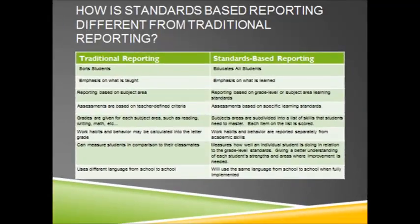How is standards-based reporting different from traditional reporting? In traditional reporting, we find that we are sorting students. We're deciding who the high students are, who the low students are. In standards-based reporting, we are educating all students. Regardless of where they fall, we are educating them on what their level is, wherever they are, and our emphasis is on bringing them up to the next level. Traditional reporting emphasizes what is taught, and standards-based reporting emphasizes what has been learned.